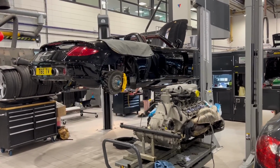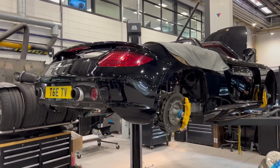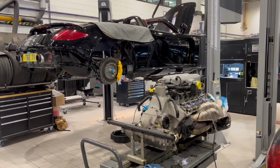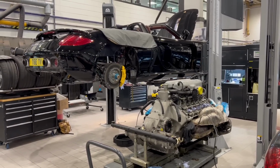Right then guys, here she is. Please do excuse the fashion of filming here. It's going to be fairly rough and ready, but my Carrera GT is here and you'll see that the engine is out, and I've also got some paperwork here as well to go through.